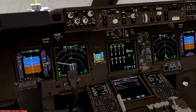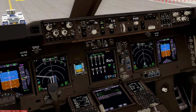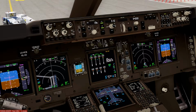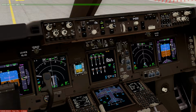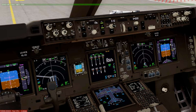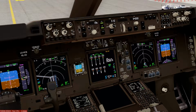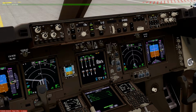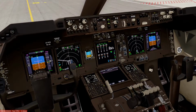Okay, before taxi checklist, anti-ice is off. Certainly don't need that today. Recall is checked, brake, RTO, flight controls. Full left, full right, neutral, full up, full down, neutral, and the rudder full left, and full right, neutral. Ground equipment is clear, the pushback truck is driving away, and that's done. Taxi lights, and flaps 20.